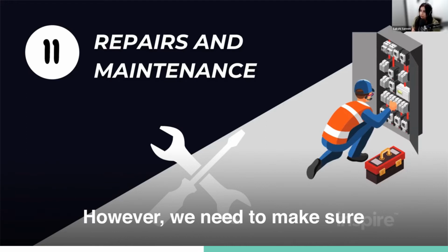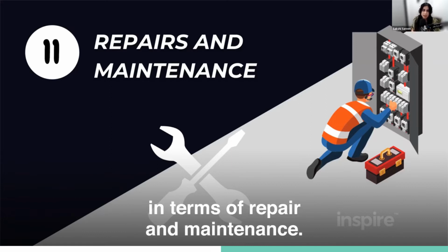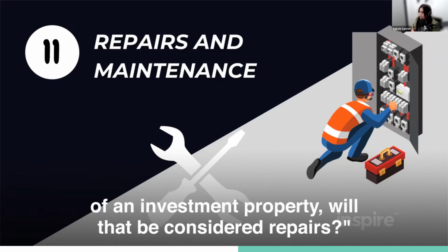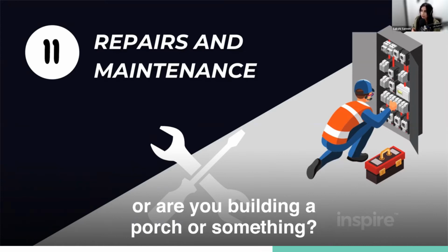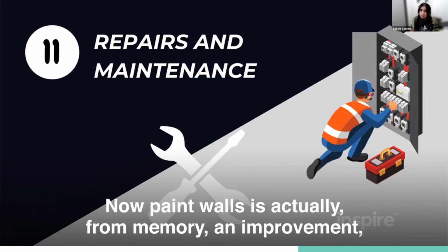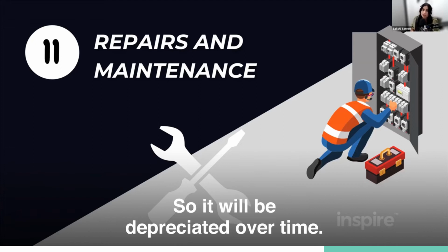However, we need to make sure that there's a very fine line in terms of repair and maintenance. Jen, I'll use your example. If we need to repair the exterior of an investment property, will that be considered repairs? Now, it depends on what kind of exterior you're looking at. Can I confirm, is it painting the exterior walls or are you building a porch or something? Paint walls. Now, paint walls is actually, from memory, an improvement, not a repair. So it will be depreciated over time.